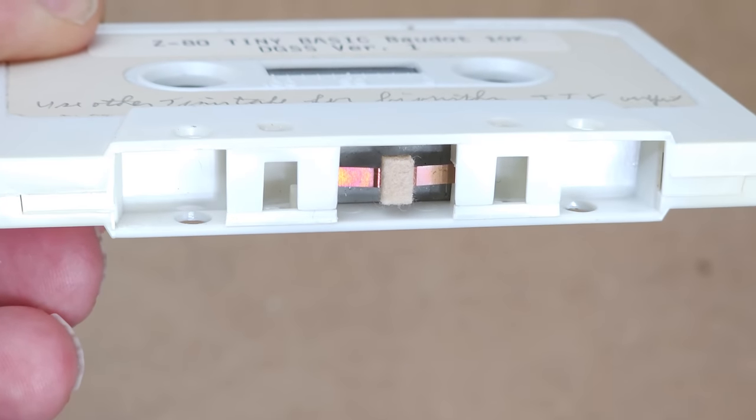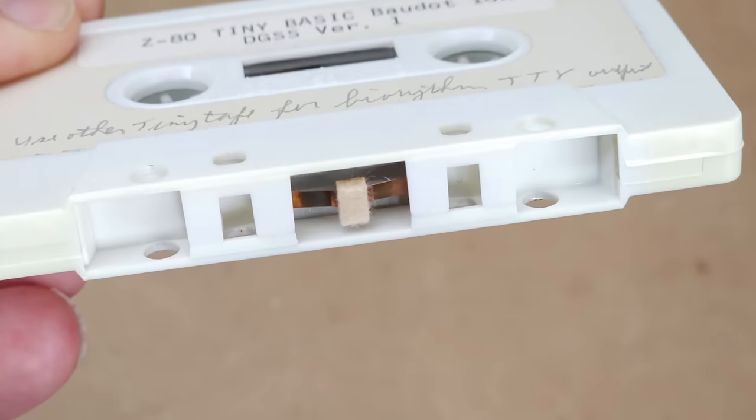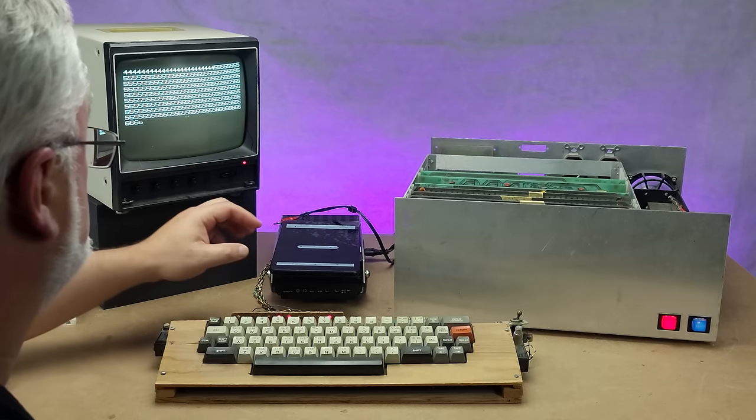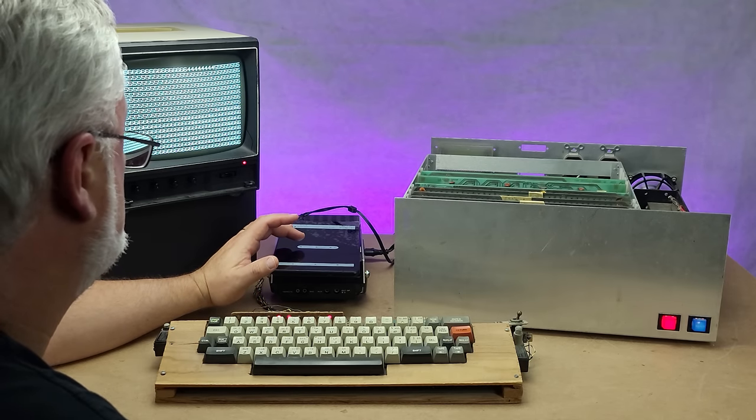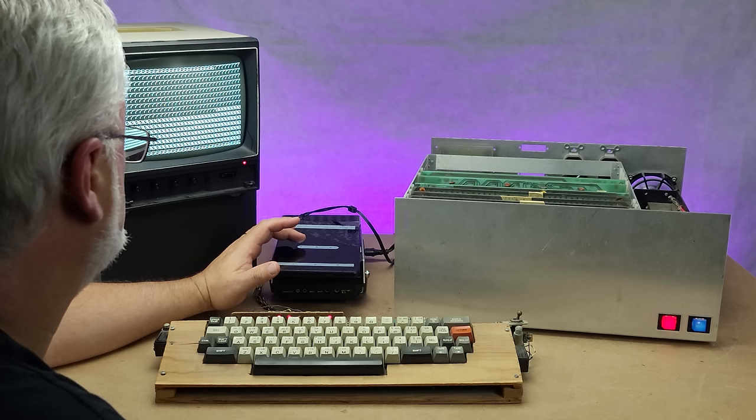Plus, often when tapes sit for many years, the tape can become brittle or get stuck to the actual casing, and when you try to play, it snaps. This is exactly what happened with a couple of my Tiny Basic tapes, and thus we require a few repairs here before we can fully check out their contents.